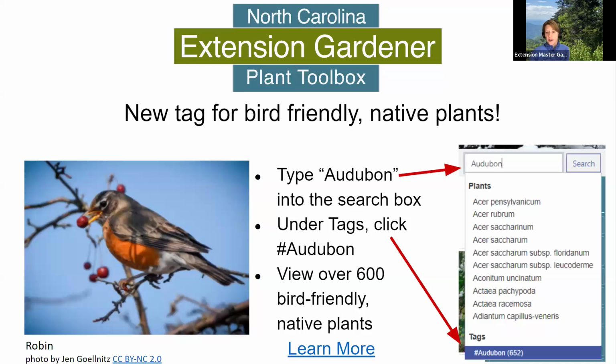Now, there is a nice new feature on the Extension Gardener Plant Toolbox. As many of you might know, they use what's called tags, and tags are kind of keywords that help narrow down the list of plants. So the latest keyword or tag that they've created is Audubon. And so if you type Audubon into the search bar, and under tags, you're going to get an opportunity to see all the tags. Click on hashtag Audubon. You're going to view over 600 bird-friendly native plants. So this has linked Audubon's resources with the plant toolbox. So that's just a nice, fun way to add interest to your garden and add another opportunity to search the plant toolbox in a slightly new way. So you'll have the link to learn more about that when I send out the resources.